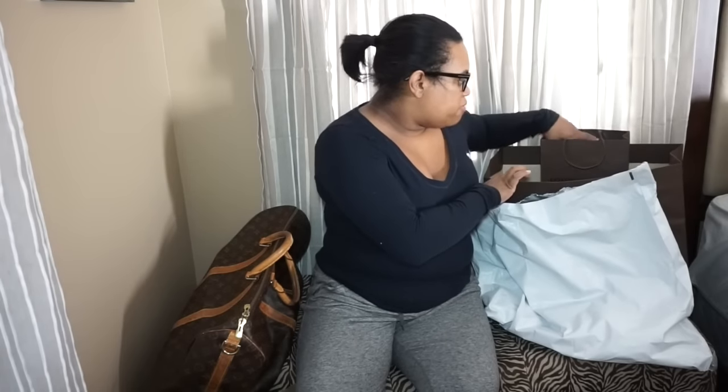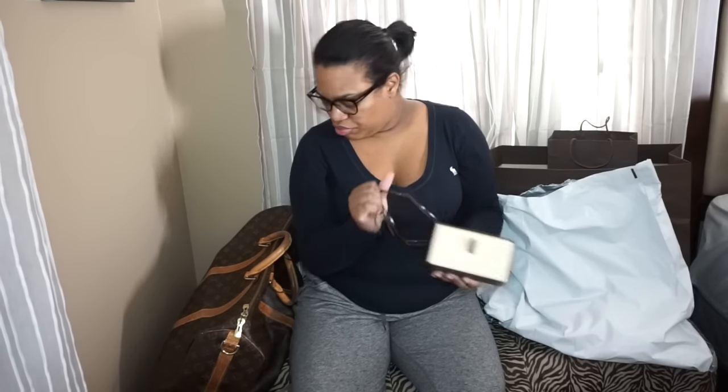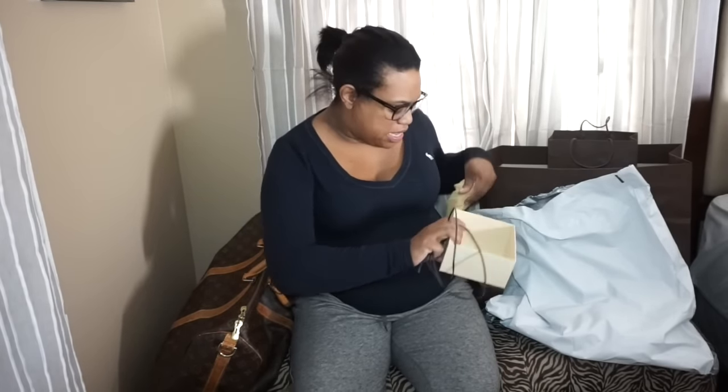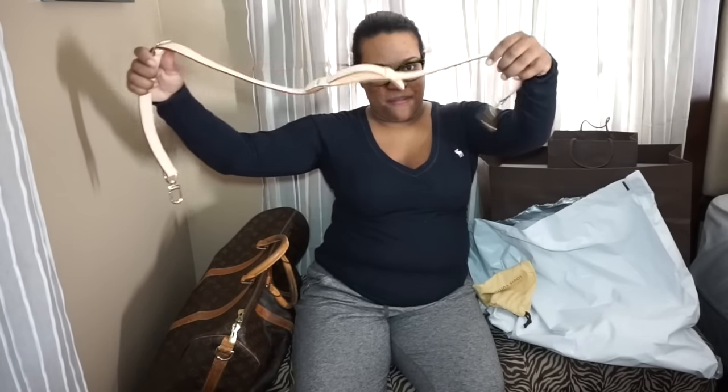And while I'm talking about this item, let me show you some of the other items that I got for this. I got this, and the Louis Vuitton dust bag with the actual thing. I'm going to put this down here. So, you ready? I got the strap for it.